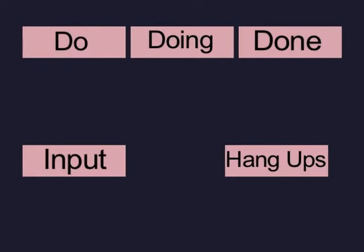They also figure this process gives them a one-third edge and a 45-to-1 return on investment for every dollar in their department and their function, which the college sees as a return. Wouldn't you like to have a 45-to-1 on everything you do? Ain't bad. And this is their adaptation. So you can see there where it has the do, doing, done, inputs, hangups.